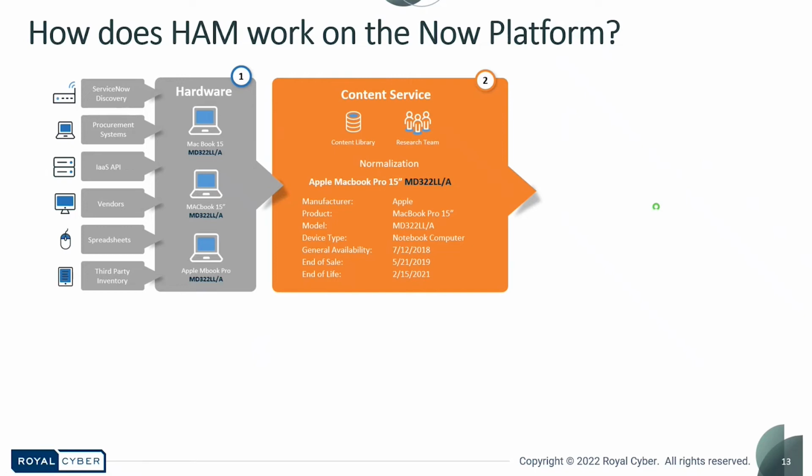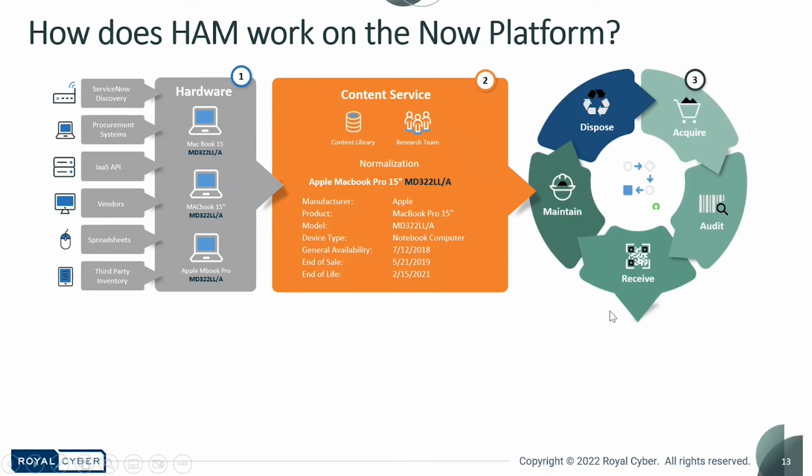And ultimately, as we have this data standardized within the repository, this is where we are able to automate some of those processes from acquiring and deploying hardware all the way to disposal of it. So the end-to-end life cycle is managed through ServiceNow provided workflows.